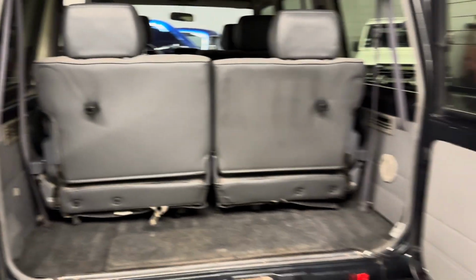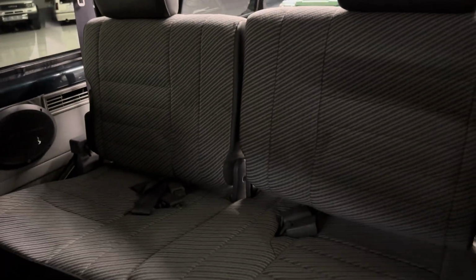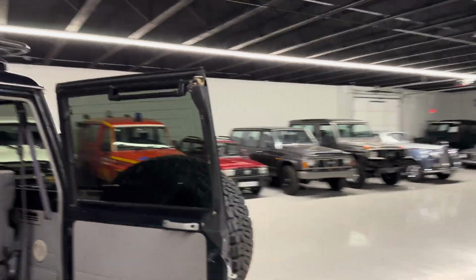So you have a little bit of room behind there, not a ton, about as much as a modern crossover, but you got limited slip, 4-wheel drive, and a turbo diesel. So rear seat's in good condition. You have some 6x9s there in the back, so your rear passengers can jam out, and overall it's in good shape.